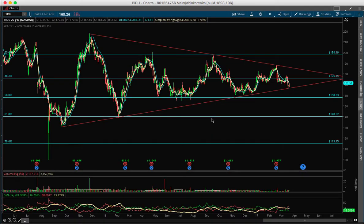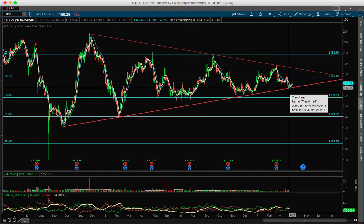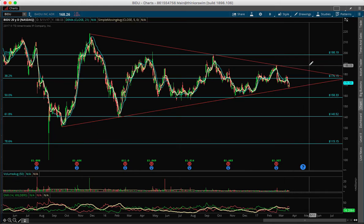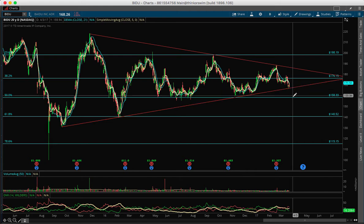Now let's talk about Baidu. Baidu should be in your watch list because this is a huge symmetrical triangle wedge and it's about to break down. It's a high probability that it's going to break down, not that it's going to hold and bounce from here, because DMI is bearish and strong. I think it's going to break down.